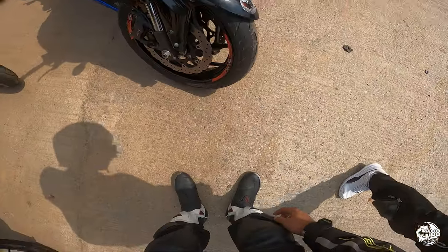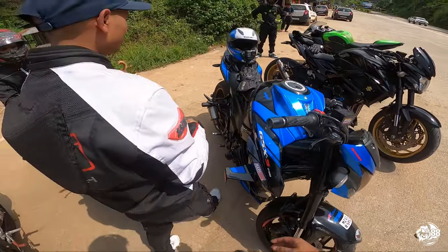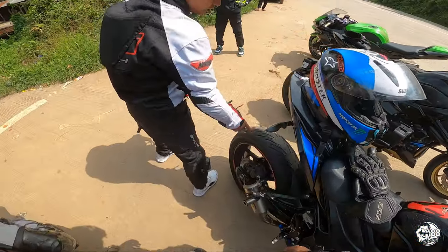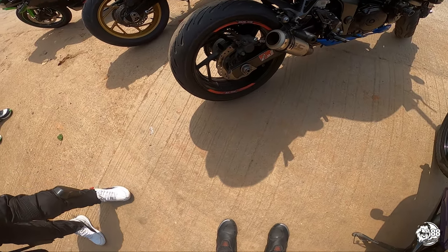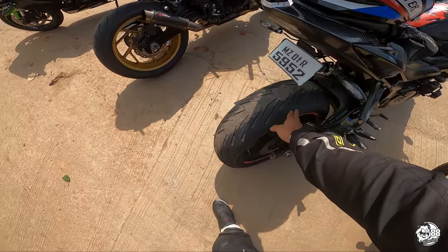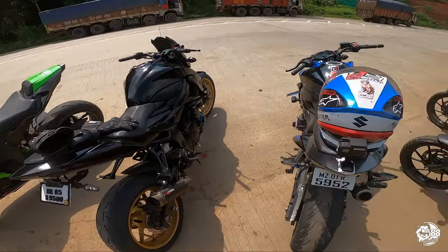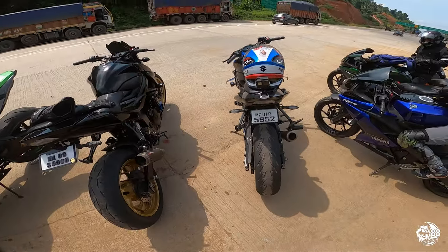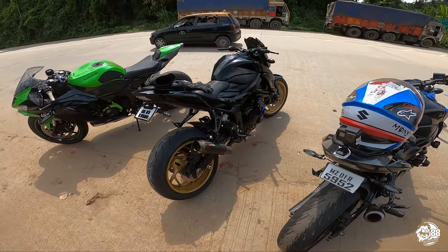And the front tire, what are you using? It's an M7. It's an M5 front, and rear is a Michelin Road 5 GT. So this is a good tire. I had this on my Z900 as well, and on my bike I'm using an M7 front and rear. This has a beautiful SC Project exhaust system. I have a Scorpion exhaust system.